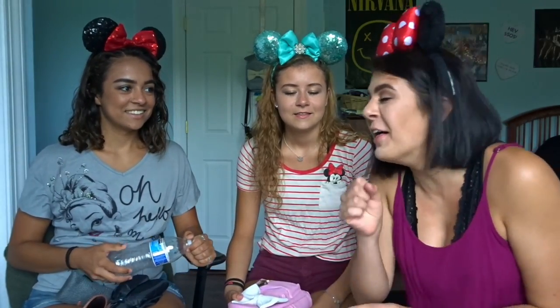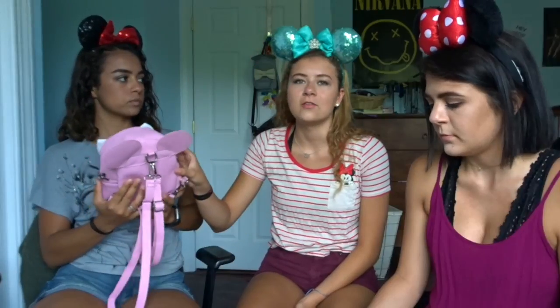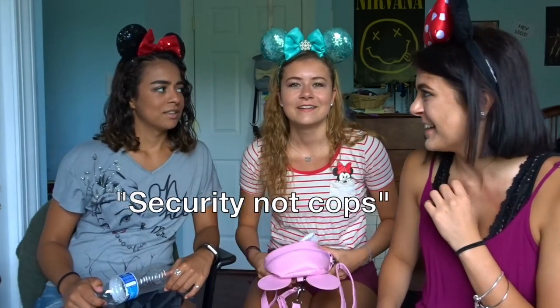I'll start out with what to bring into the park. We have an umbrella because it rains in Florida. Anything else you need, like pads, tampons, 100 milligram Advil, blister Band-Aids. Little tip: bring these little bags so security doesn't make us go through everything. Snacks, like a number of snacks, and you can get more inside.